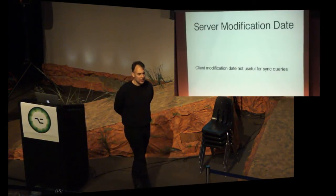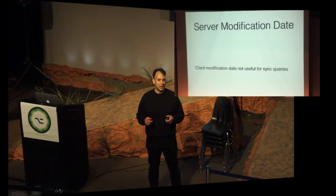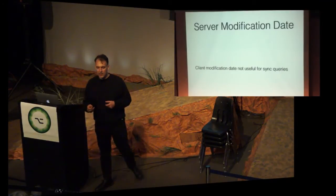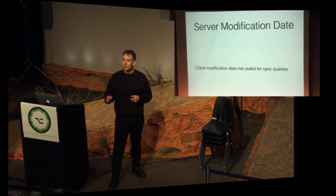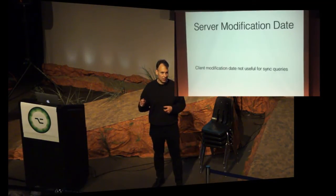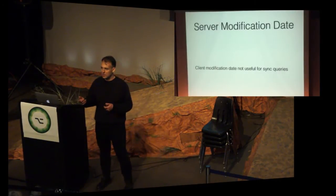So one of the keys to making syncing efficient is that we only want to get data that's changed since the last time the client asked for changes. And so it turns out there are really two types of time information you want to store. You want the date at which something changed on the client, but you also want the date when the thing actually got updated on the server. And so then when we're making a query to the syncing server, we're asking about the server modification date rather than the client modification date.